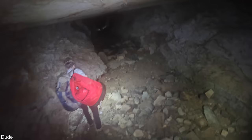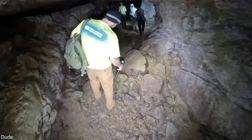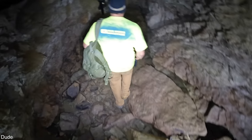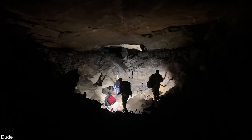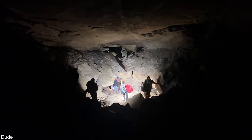This is the first time I've seen this place drop. Wow. First time I've ever seen it drop too. That wood debris washed in from outside. There's some fungus growing on it. Got some crazy stuff growing there. Santa Claus down there. Oh, ho, ho, ho.